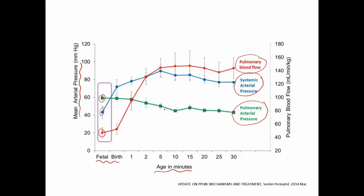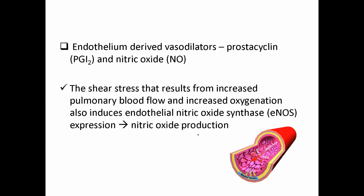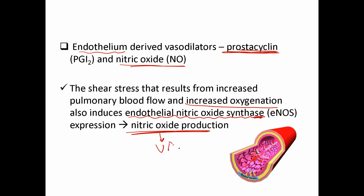Immediately after birth, it's reversed. The pulmonary pressure drops, you can see the curve drop. In fact, the pulmonary blood flow and systemic pressure increase. As simple as that, okay? There are some vasodilators released from the endothelial cells, like prostacyclin I2 and nitric oxide. As I said earlier, the shear stress from increased blood flow through the pulmonary circulation and increased oxygenation induce endothelial nitric oxide synthase to produce nitric oxide. And nitric oxide is a very potent pulmonary vasodilator, okay?